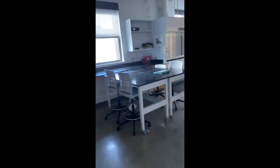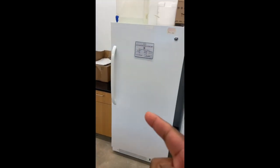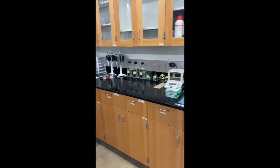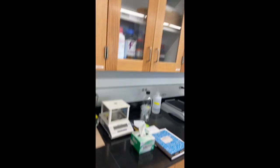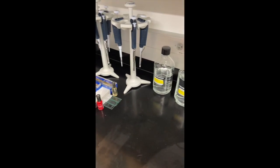And this is the main lab space. So we take those slices that have been placed on the microscope slides and we usually store them in the freezer until we're ready to do our IHC. And IHC happens over here on the main lab bench. So I'll take the slide that I'm ready to work on. I'll get my antibodies out of the freezer. I have all of my buffer solutions here and any other chemicals and equipment that I may need, even PPE. And I do all of my magic here. And that's about a 2-day process.